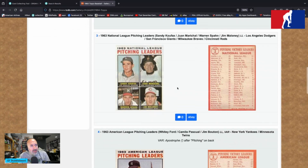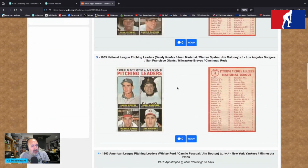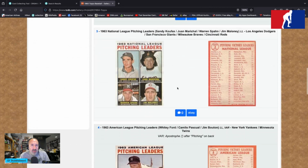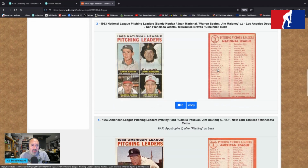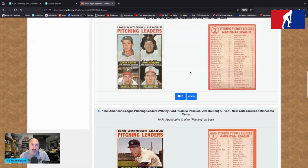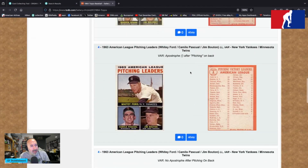But we certainly didn't have that problem in the National League, where we had card 3 with Koufax, Marichal, Spahn, and Jim Maloney. Jim Maloney's no threat to get into the Hall of Fame, but ones that didn't make that card, of course, include Drysdale and Gibson and some other folks as well. I'm at a loss for finding any other Hall of Famers on the back of that card.